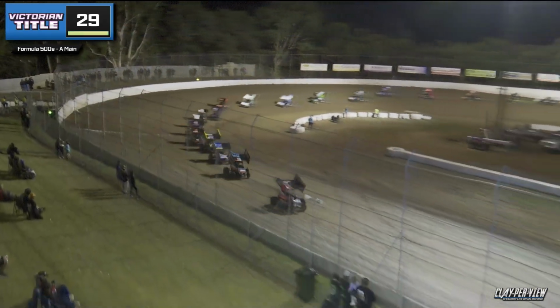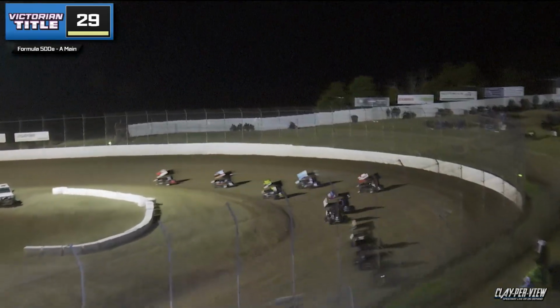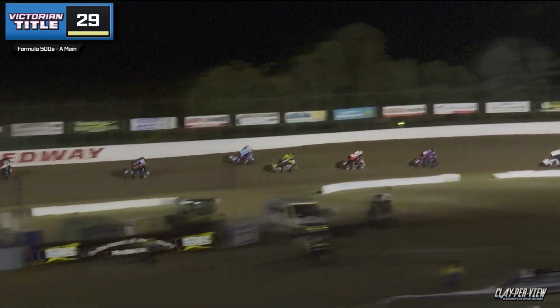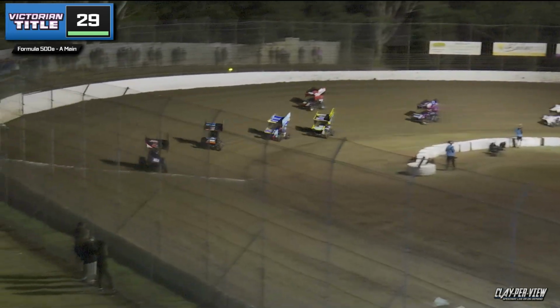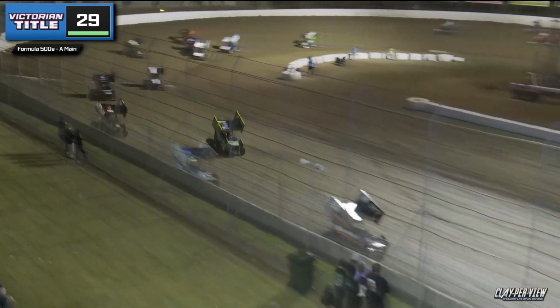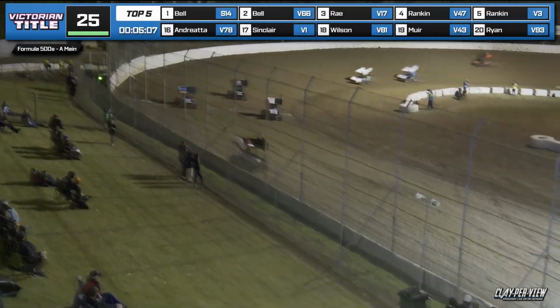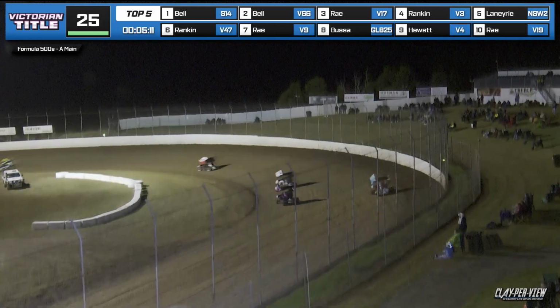Brings him back around to the green with Chad Bell behind Timmy Rankin and Terry Rankin trying to make a move on Indy Ray. Indy Ray, though, he got up the inside of Tim Rankin. A little bit of contact there as they go into 3. Terry Rankin has gone upstairs through 3 and 4. But it is Jack Bell out front from Chad. Jack Lannery sticks his car up the inside, the New South Wales 2. Muscles his way up as well. Here and comes then Geordie Ray.